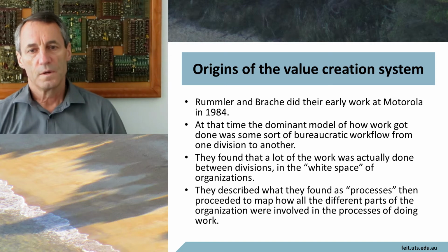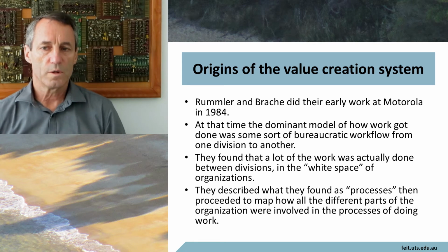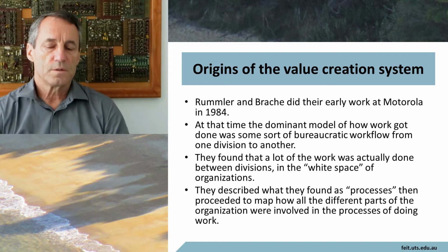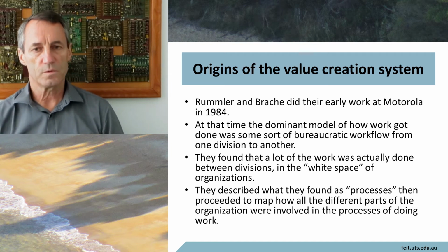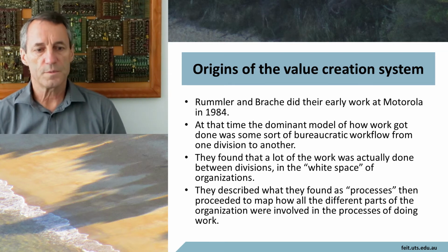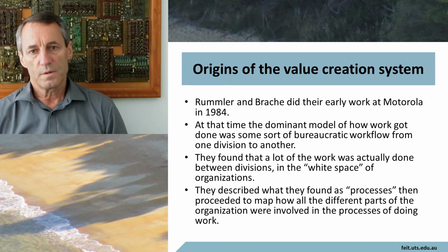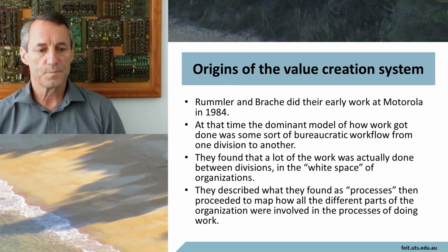At that time, work in organizations tended to be a somewhat bureaucratic model where work was done in siloed divisions and work was simply passed from division to division. What Rummler and Brache found was that, in fact, a lot of work involved the coordination between these different divisions. So a lot of work was done in the white space between these actual divisions. And so that's why they called it working in the white space. They described what they found as processes and proceeded to map how the different parts of the organization contributed to getting the work done or contributed to value.